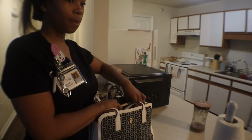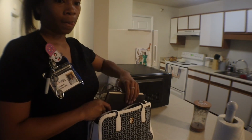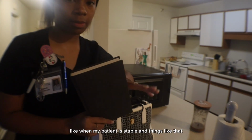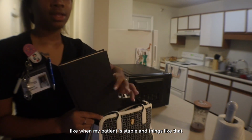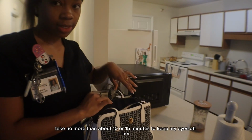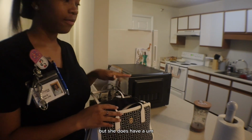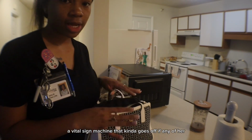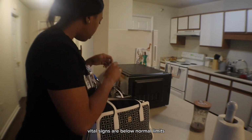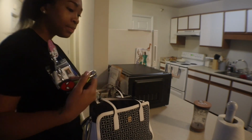I don't feel like all my face is in there. And then I also have a book to read when I'm able to read, like when my patient is stable. I really don't try to take more than about 10 or 15 minutes to keep my eyes off her, but she does have a vital sign machine that goes off if any of her vital signs are below normal limits and things of that nature.